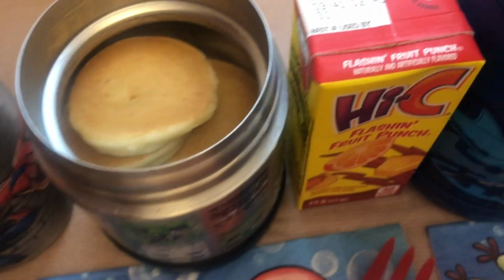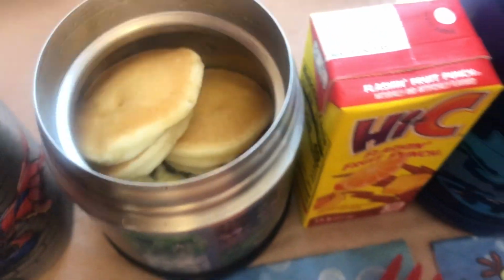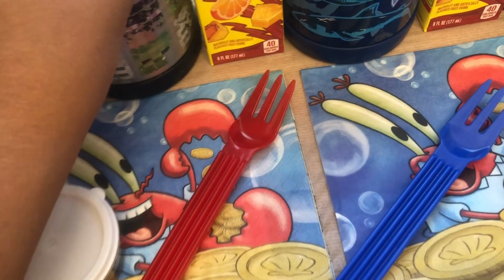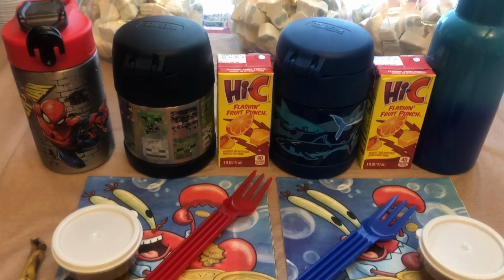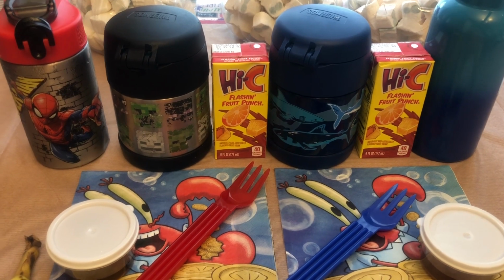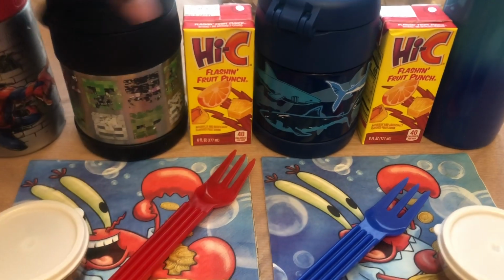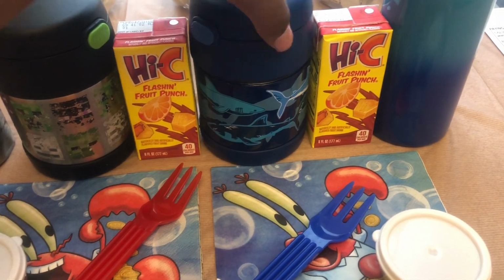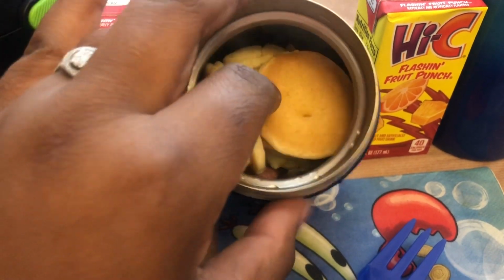It's just some of the mini pancakes that I buy from Walmart, some eggs, and then way down there, some sausage links. It's the kind of Polish sausage, like the sausage weenies. I think some people call them Polish sausage, but it's the breakfast one. So I just cut it in half, and then fried it up on the stove, and then threw it in here. So Aiden has the same thing.